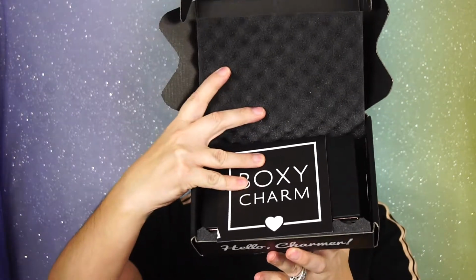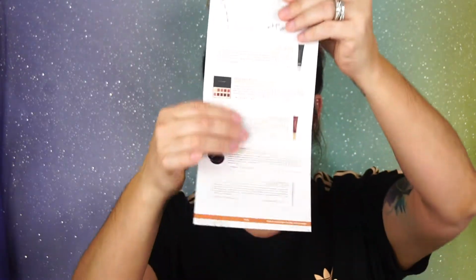Today I'm going to show you what I got in my July BoxyCharm box and my Ipsy bag. So let's jump right in. Here's the box. This is what it looks like when you open it up. It's got the little card in, a couple coupons, the July BoxyCharm road trip card, and then it gives you the breakdown of all the products.